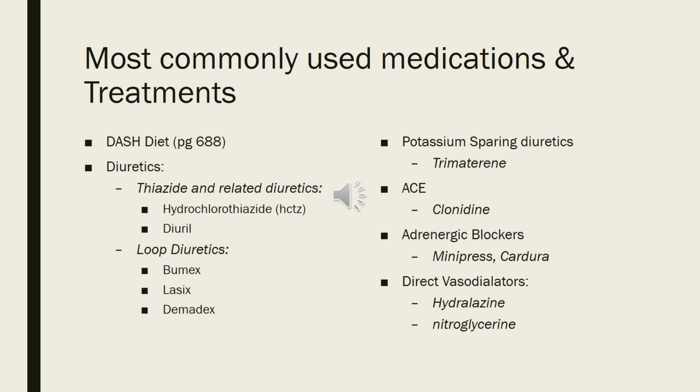Okay, most commonly used medications and treatments. The DASH diet. This is the diet I've kind of referred to off and on by one of the cardiologists I work with. If it tastes good, throw it out. If it tastes like cardboard, you're on the right way. You can find the DASH diet explained on page 688 in your textbook.